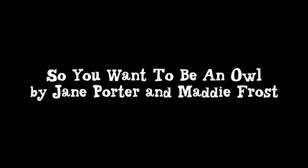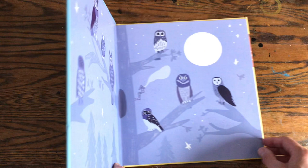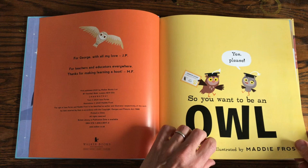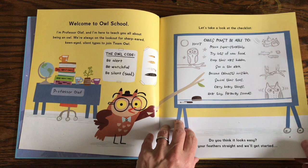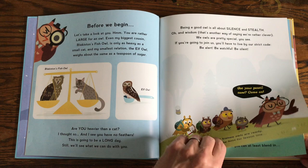Next I'm going to look at So You Want to Be an Owl, which is actually written by me and illustrated by Maddie Frost. But I wanted to include it in this non-fiction episode because I think Maddie has done such a lovely job of creating very, very playful feeling illustrations that are still factual. So we've got our owl character, Professor Olaf. But when it comes to real owls, like the elf owl, they are realistic, but still very appealing.